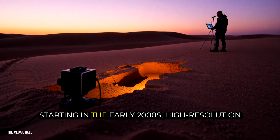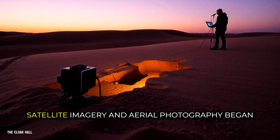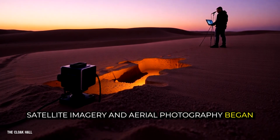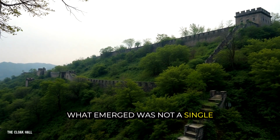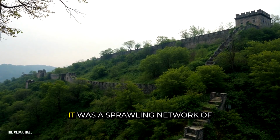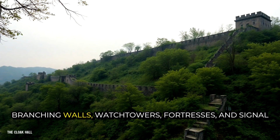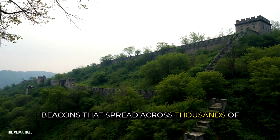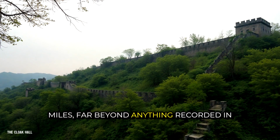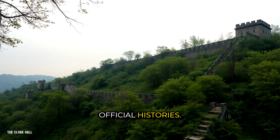Starting in the early 2000s, high-resolution satellite imagery and aerial photography began to peel back those layers. What emerged was not a single wall at all. It was a sprawling network of branching walls, watchtowers, fortresses, and signal beacons that spread across thousands of miles, far beyond anything recorded in official histories.